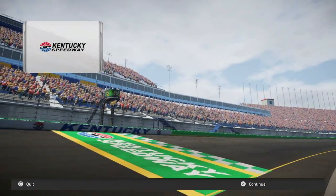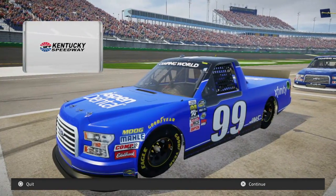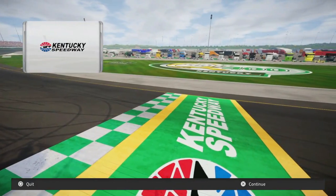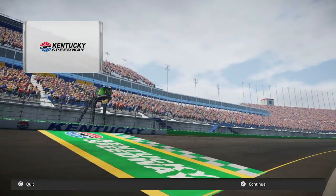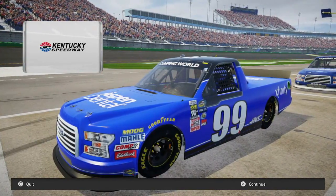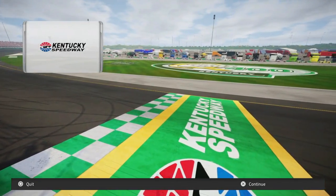It's another double weekend, folks. First up will be our 99 Brad Keselowski Ford F-150 racing truck here at Kentucky Speedway. And then we move on to the Xfinity Series at Iowa, where hopefully the five-star drives will kick in with something fandabidozi. So, without further ado, let's get this bad boy qualified.